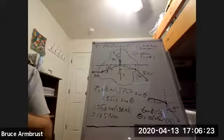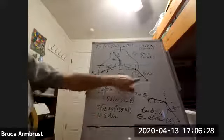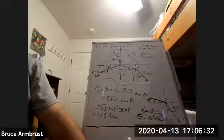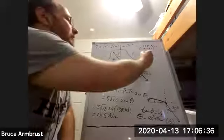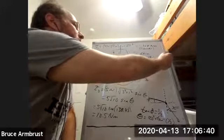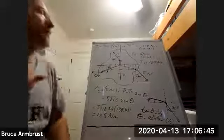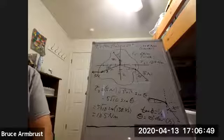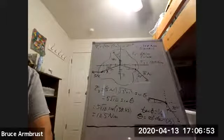So this is the biggest one by far. But again, it's the largest force and it's fairly far away. So there's our tau number 3. It's 10.5 Newton meters. So again, which way is it trying to rotate? Is it trying to go clockwise or counterclockwise?